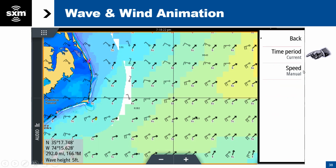And I mentioned speed earlier when we were looking at the rain information, and I had it set to manual as I do here. But there is also a speed setting of low and high, so you can play this as a loop if you want to see it in sort of slow motion animation.